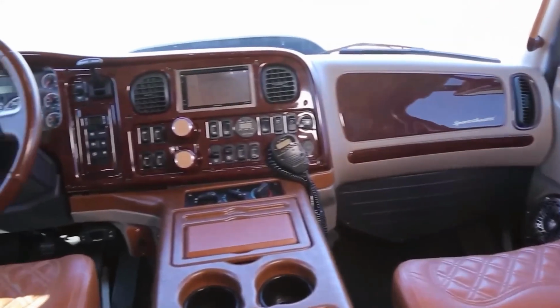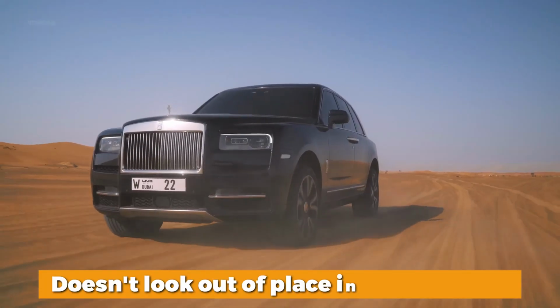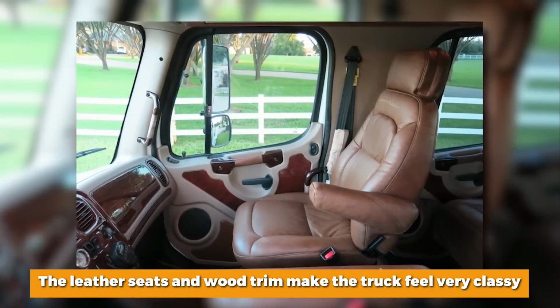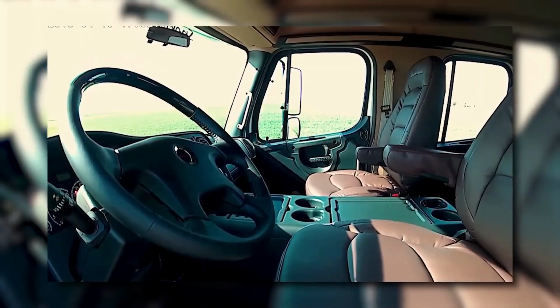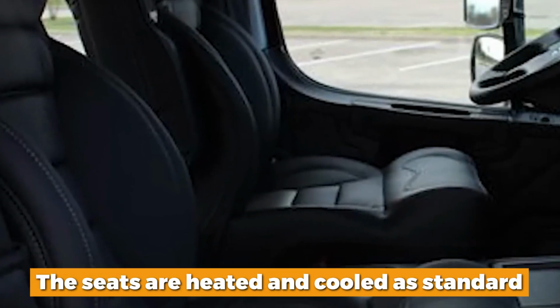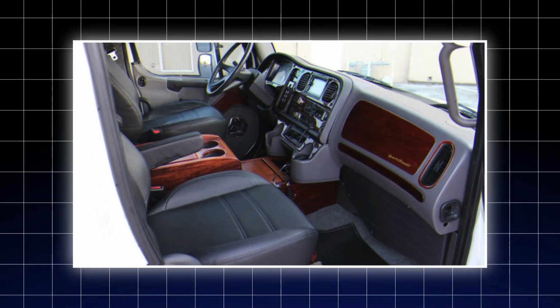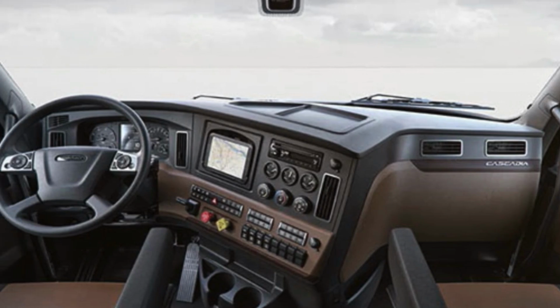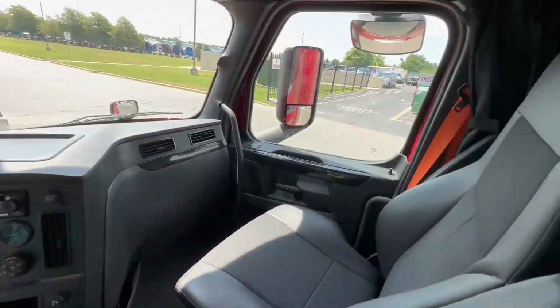When you walk inside, you'll find a classy cabin that doesn't look out of place in a luxury SUV. The leather seats and wood trim make the truck feel very classy, not at all like a cheap truck you might expect. There's more to Freightliner than just how things look. They also thought about how people would feel. The seats are heated and cooled as standard, so you'll be comfortable no matter the weather. Whether the weather is like a hot summer day or a cold winter morning, the Pioneer has what you need.